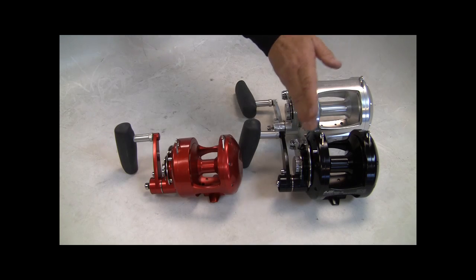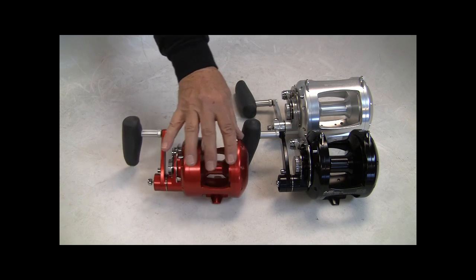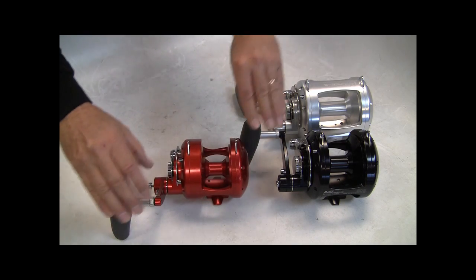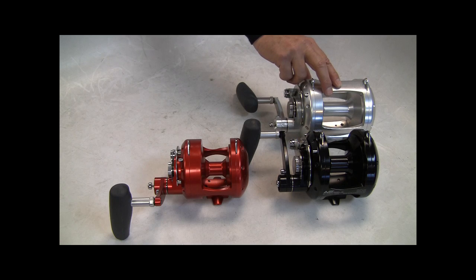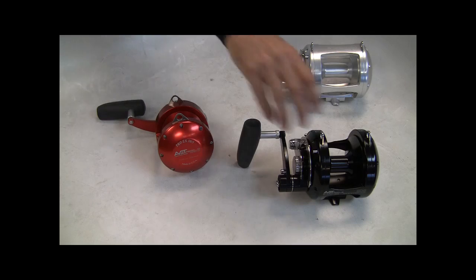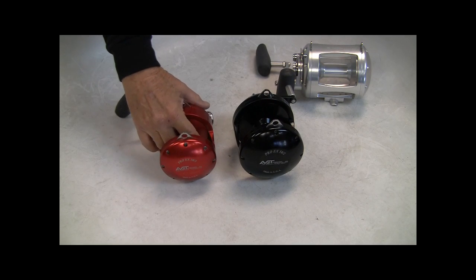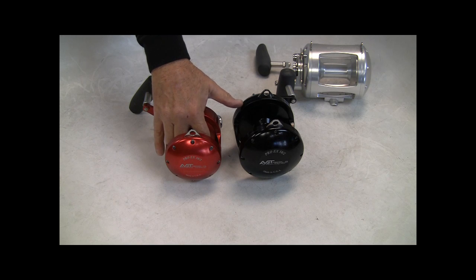Your drag is different between the 50 series and the 30 series, as one would likely expect. The 50s will do 50 pounds worth of drag measured at strike, and they'll button down in the upper 50s, almost 60 pounds, 57, 58 pounds worth of drag on your 50 class. The 50 class, they're bigger reels and they're heavier reels. If you're going to go out and fish a cow, as mentioned in another video, you really want the benefit of what the 50 does for you.